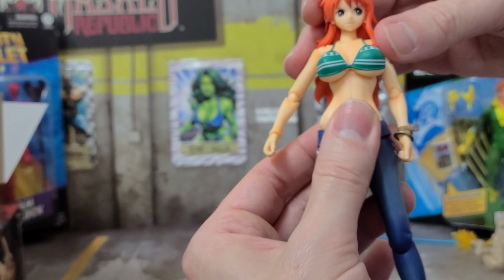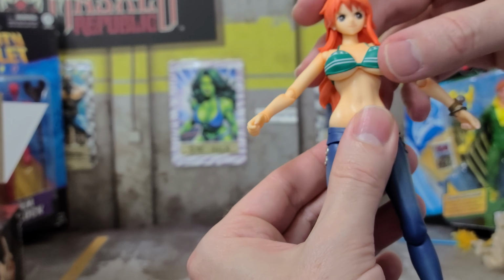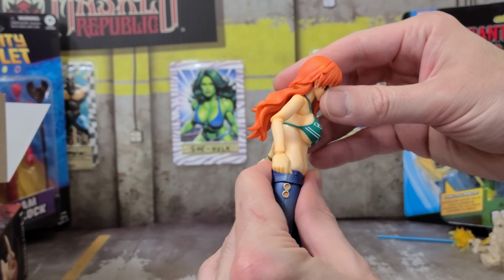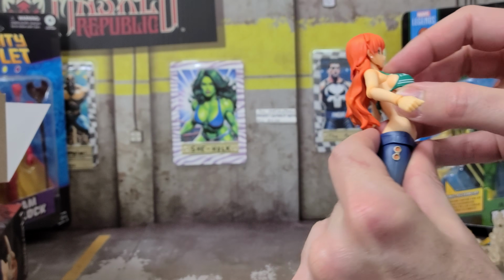Okay, and then at the diaphragm joint, she can bend down that far. Sorry. She can bend down that far, and she can bend back. Whoa! I just broke her apart.